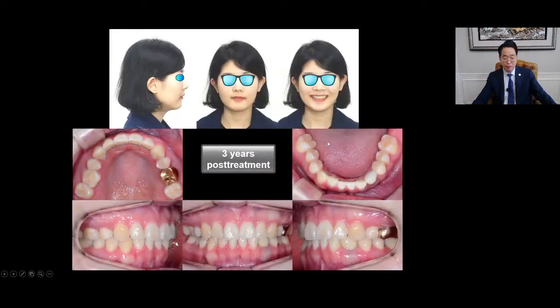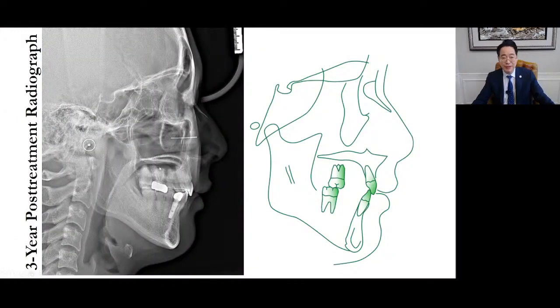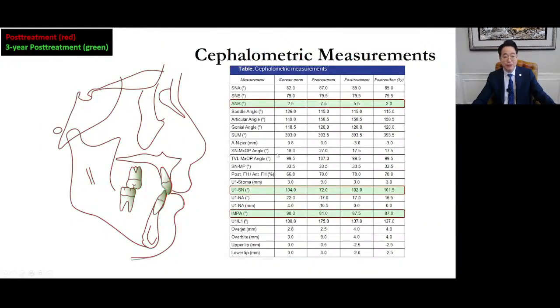3-year post-treatment photos. 3-year post-treatment dental models. 3-year post-treatment lateral cephalogram and cephalometric tracing. 3-year post-treatment panoramic radiograph. Cephalometric superimposition. Her skeletal Class 2 pattern and upper and lower incisor inclination have been improved.